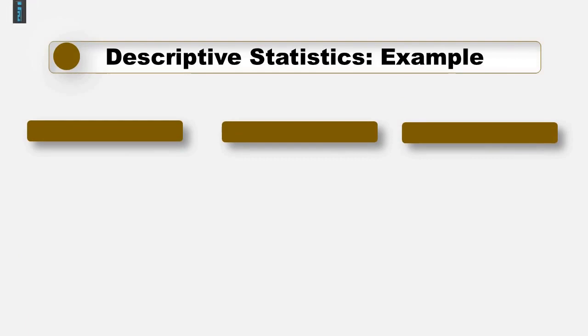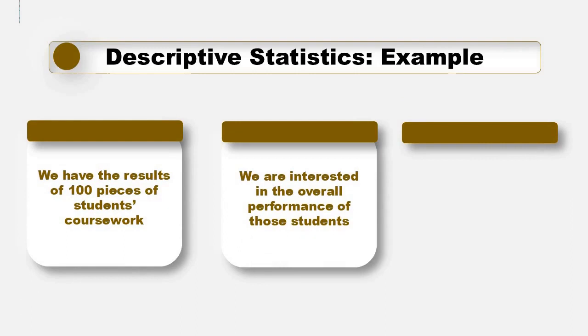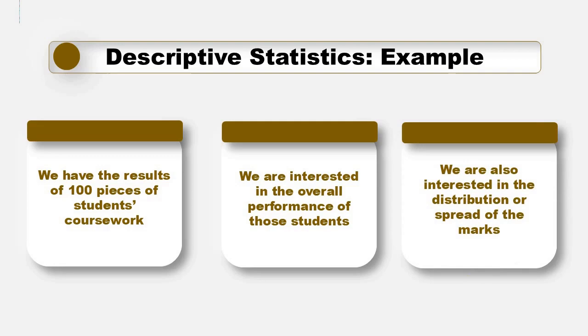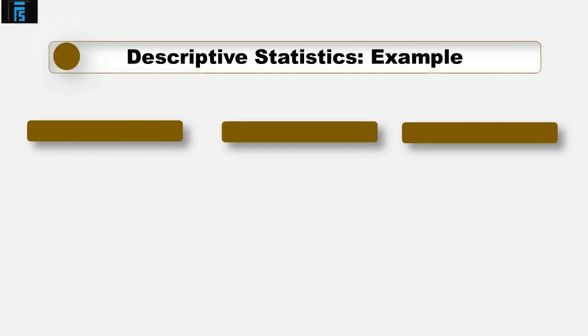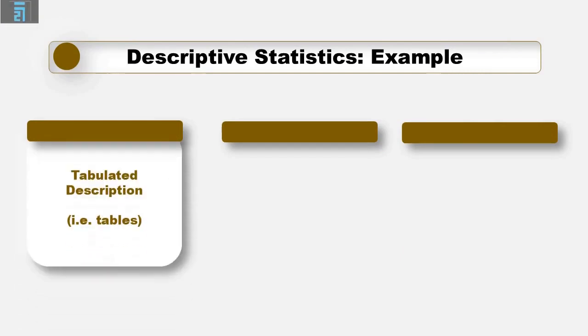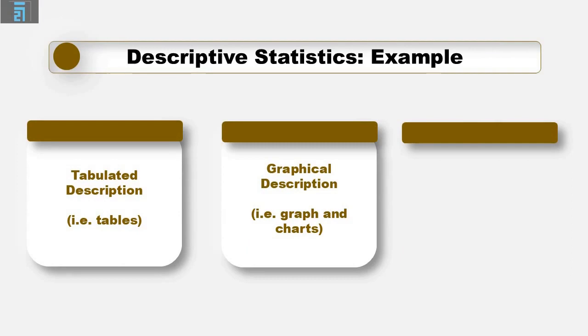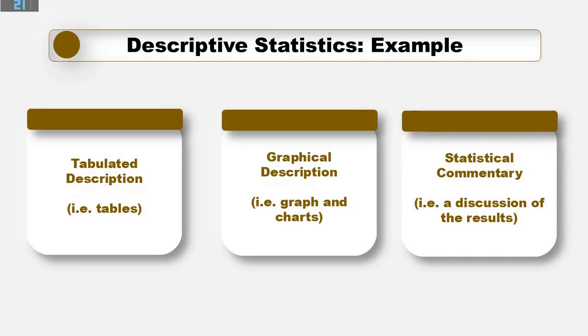For example, if we had the results of 100 pieces of students' coursework, we may be interested in the overall performance of those students. We would also be interested in the distribution or spread of the marks. Descriptive statistics allow us to do this by using a combination of tabulated description, such as tables, graphical description, such as graphs and charts, and statistical commentary, such as a discussion of the results.